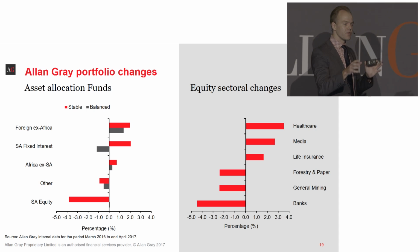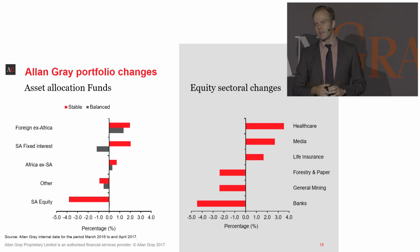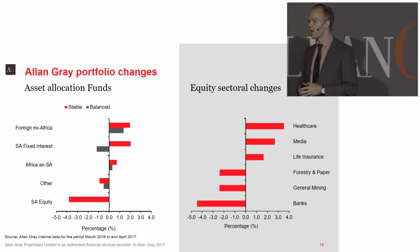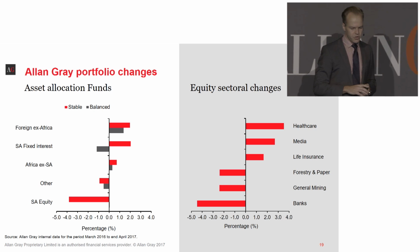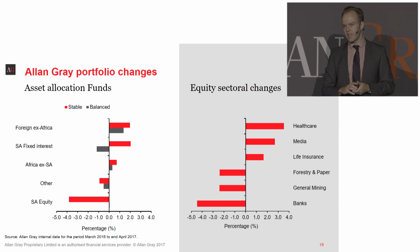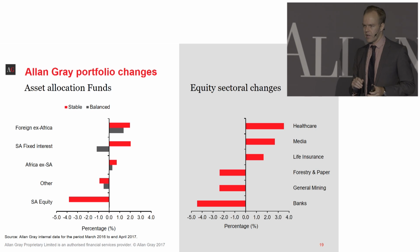And importantly, this moves around a lot from time to time, but importantly, we've reduced the duration of those holdings in both portfolios. So the stable fund sits with a duration just over 1 year, and the balanced portfolio sits with a duration just in excess of 2 years. If you then focus on the right-hand side of this picture, the equity changes that we've made, and this applies to the equity that we hold in all three of these portfolios.